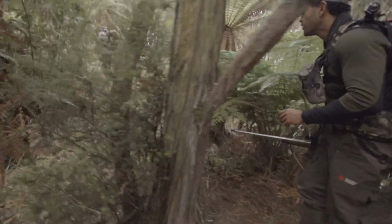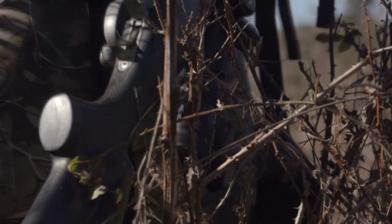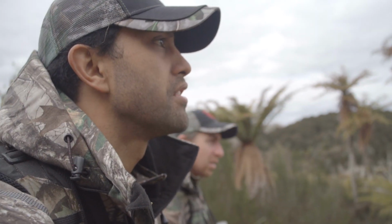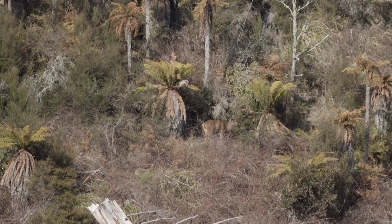How is it going? This is a good country for them. Yeah, I was going to say they're nice and quiet. We just rounded around another ridge, another fresh face to look at, so I should be able to see from up here. Here's a hind.